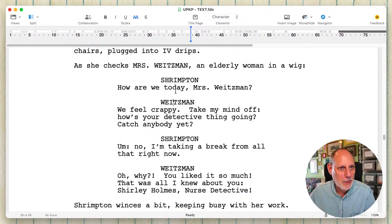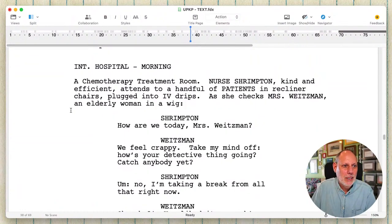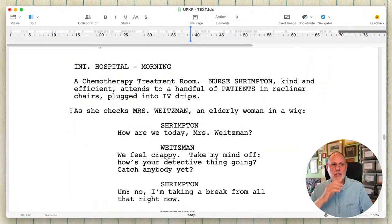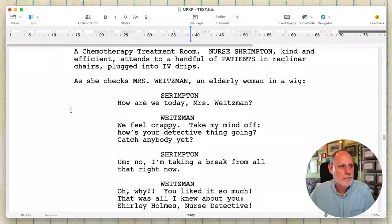I've still got to cut four or five pages. And I could do this, but that is too much. That's too hard. I'm losing an important emotional beat by closing that up. So I'm going to leave it.